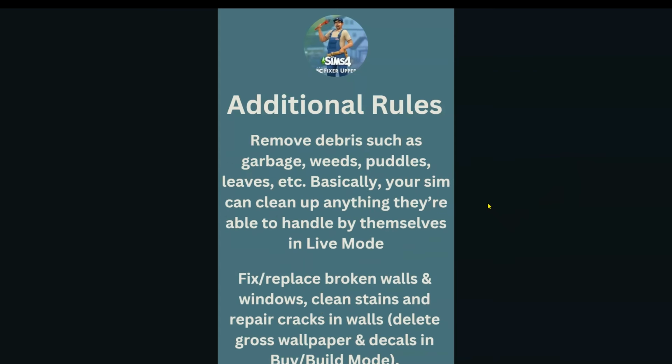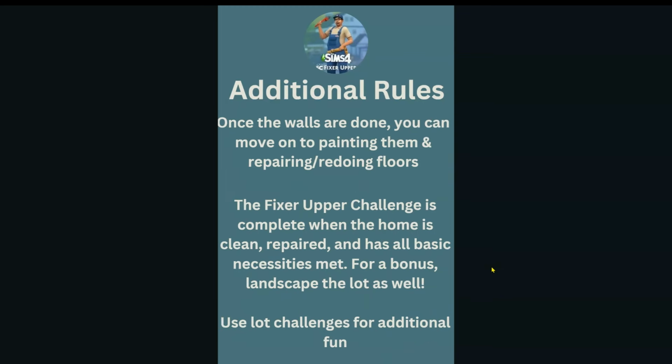Remove debris, such as garbage, weeds, puddles, leaves, etc. Basically, your Sim can clean up anything they're able to handle by themselves in live mode. Fix and replace broken walls and windows, clean stains and repair cracks in the walls, delete gross wallpaper and decals in build buy mode. Once the walls are done, you can move on to painting them and repairing the floors.